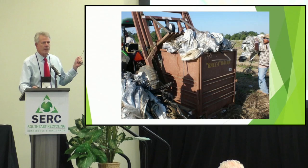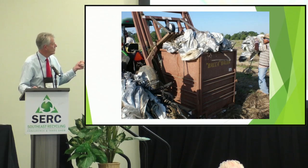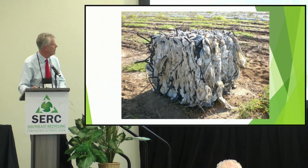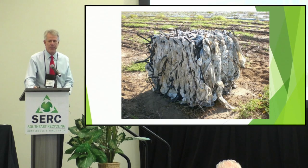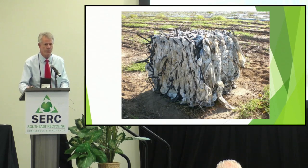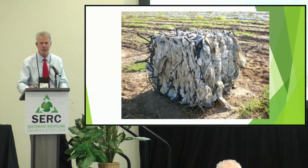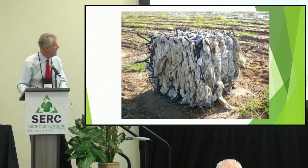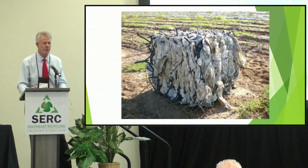In terms of the other way that it's piled, we did an experiment real quick of trying to figure out how you get this stuff out of the field. So we used a backup baler, baled it up, and this is the whole issue with the mulch film: what you think is a clean bale of plastic film is very, very far from it. It's roughly 70% by weight soil.